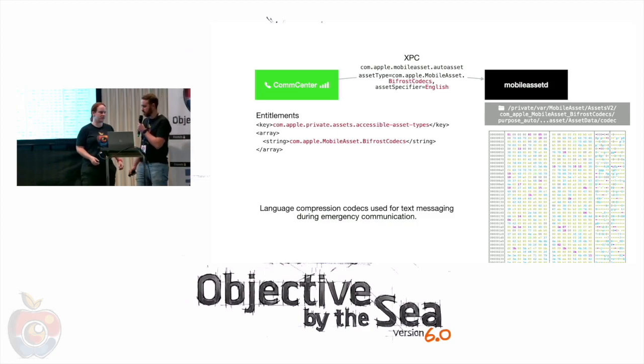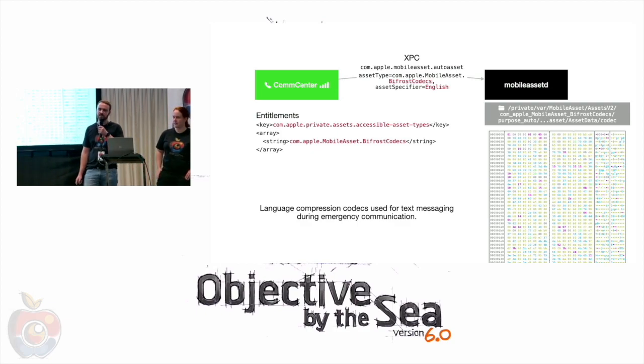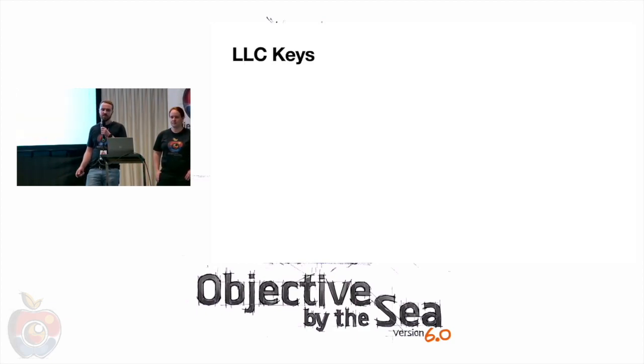Okay, so now I will tell you all about how the satellite communication is actually secured. For any kind of communication, it's good to have some keys. Apple calls them the LLC keys, and these LLC keys are generated on your phone.